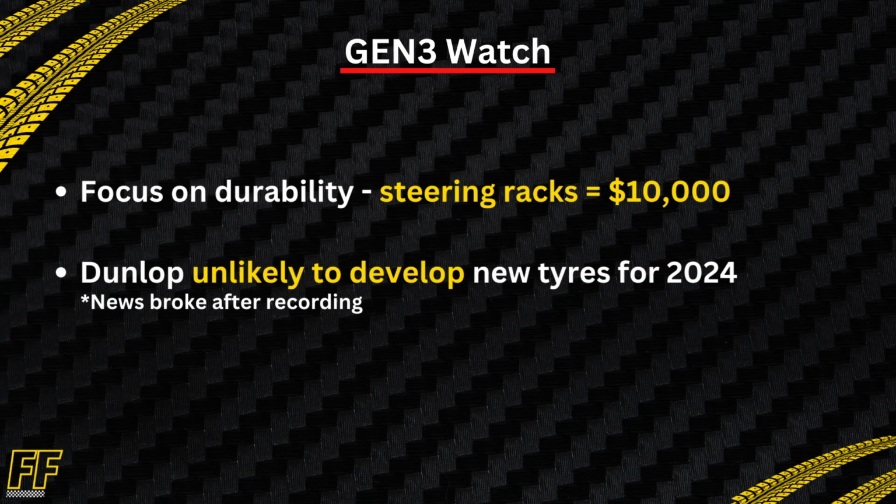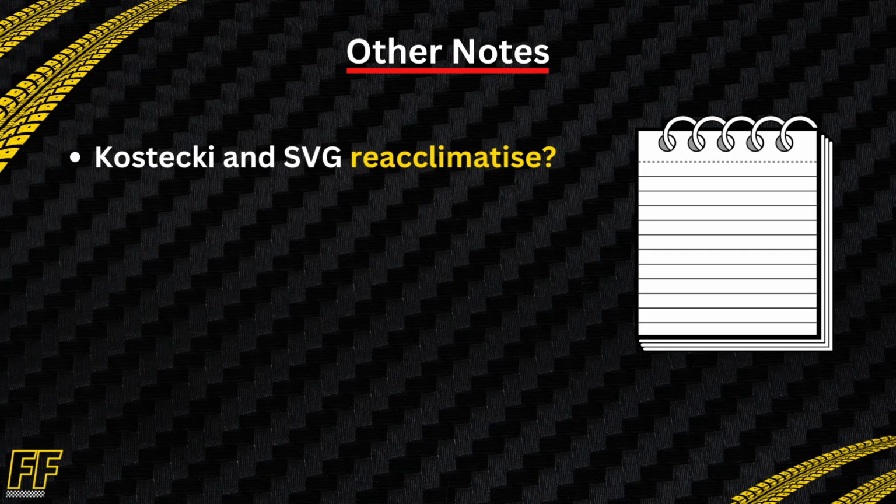As for Gen3 Watch, these new generation supercars continue to evolve, and the pain point right now really sounds like it's still on durability, particularly those steering racks between Sydney Motorsport Park and this weekend. Tim Edwards, the team principal of Tickford Racing, has called them not fit for purpose. And when you're spending a rumoured $10,000 a pot on each of those pieces of equipment, you can understand his frustration.